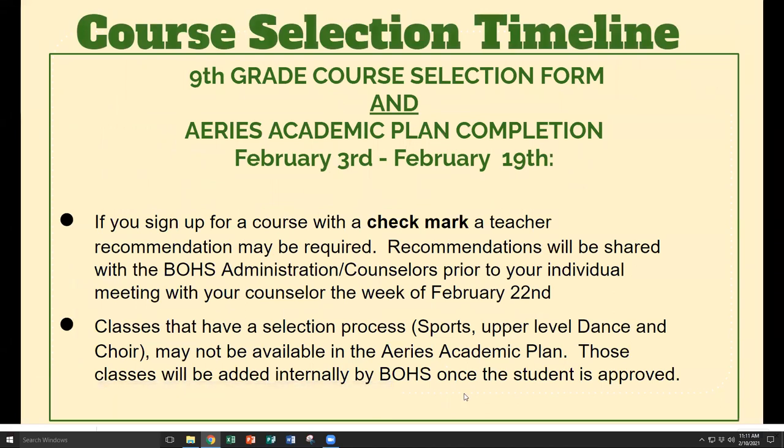Moving forward, again, like Mr. Stelmar said, if you sign up for a class with a check mark, the recommendations will be coming to us. You will just need to fill out that honors and AP class commitment form. Realize that if there's something that you're going to try out for or audition for, that class requires a specific selection process, so there's a possibility that you will not be able to see that when you're doing your academic plan. For example, if you're going to try out for dance production, you can sign up for Dance 1, because that would be available on the plan. Then once we get the information from the advisor, coach, or leader or teacher of that group, we will change it internally on our end based on what that instructor tells us to do.